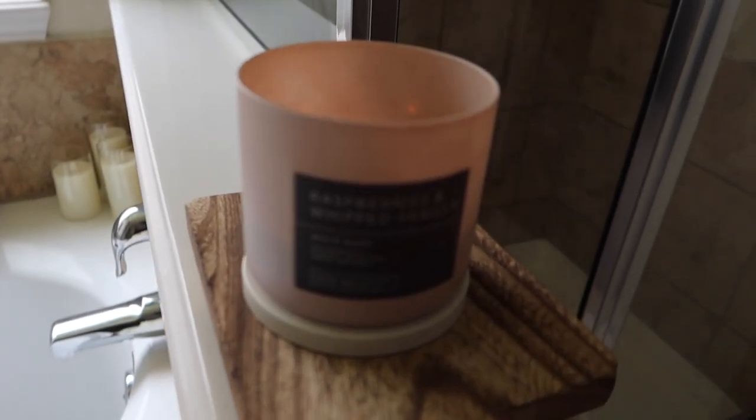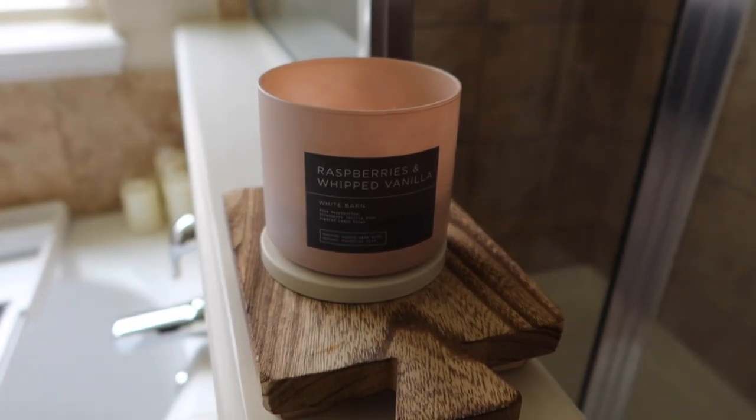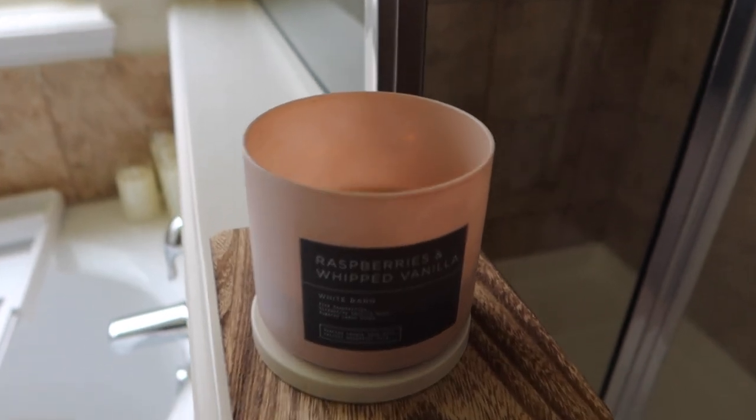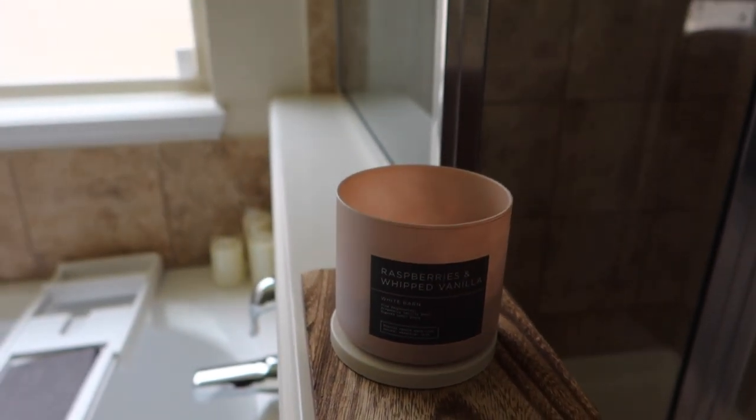Have I shared with you how delicious this candle smells from Bath & Body? Raspberries and whipped vanilla. Wow. So, so good. It's almost done. It is so yummy. And let me tell you, I'm doing a lot better with my shower. I purchased that squeegee. You would imagine I already had a squeegee up in here, but I didn't. So now I'm squeegeeing the shower after each shower. Just the little things to upgrade my life, you know, just very necessary.